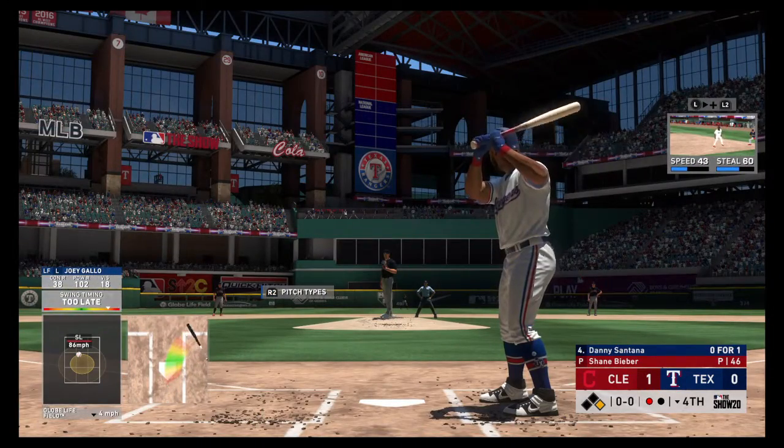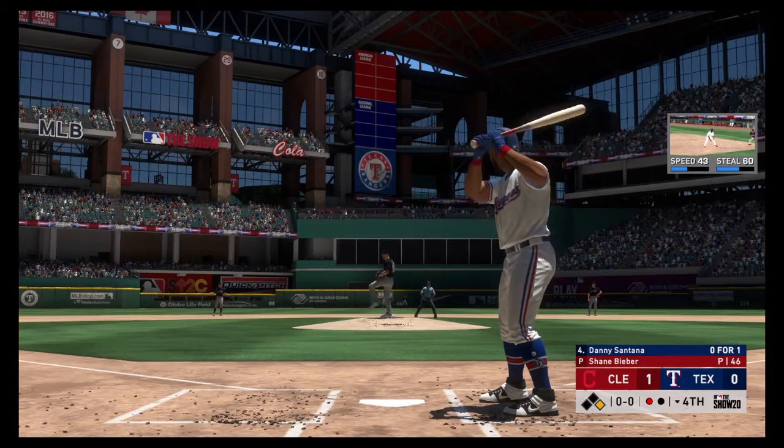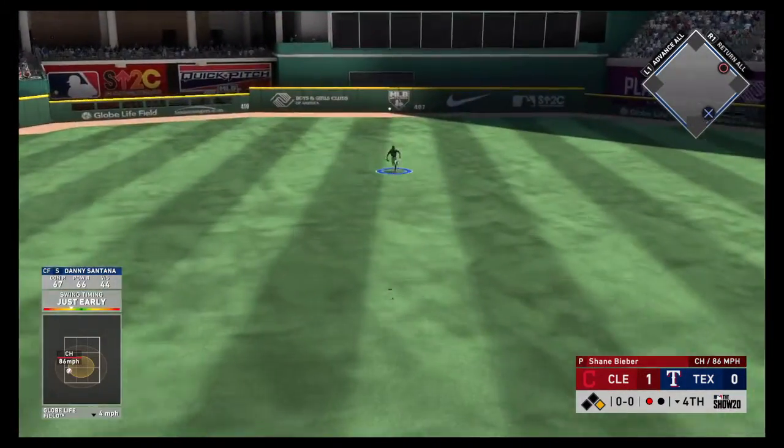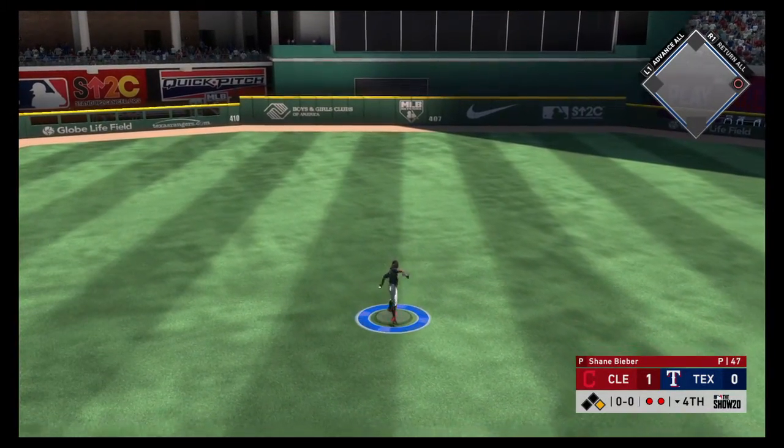So striding forward now, Danny Santana. He's 0 for 1 thus far. Ready to deliver. Here's the first pitch. Line drive to center field. Tapia is there. Two gone.